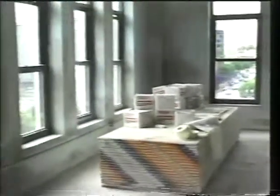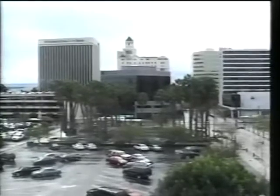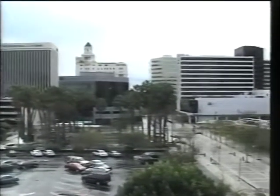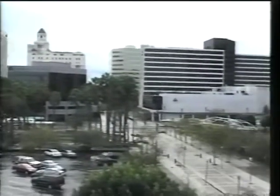Even though you have a lot of windows, it still affords a lot of privacy, doesn't it? Oh, sure, because you're up so high. Right, we have unobstructed views here. Right now we're on the 4th floor, and as you can see, there are no buildings around us. There may be in the future, but at this time there are no buildings to obstruct your view.